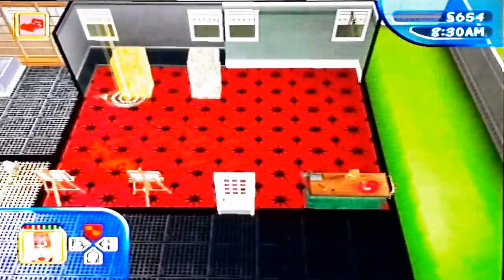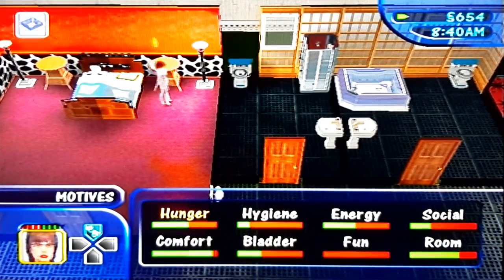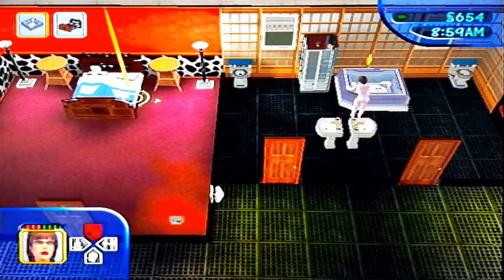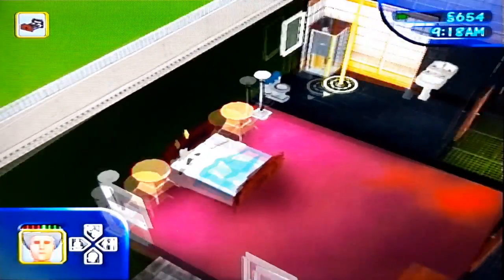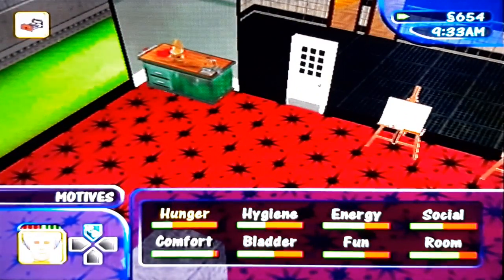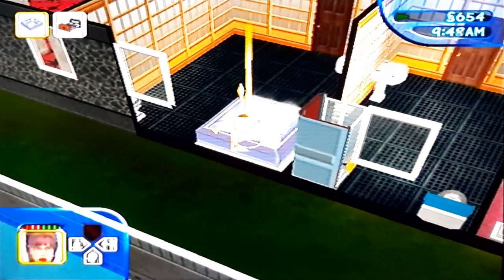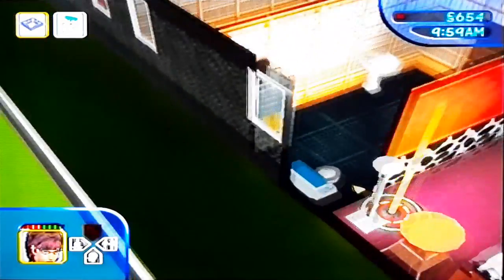I'm just gonna wait. I feel really terrible. I need to have some fun and some energy. Luckily, they have some windows here. It's probably Malcolm again. Use the toilet before going back to bed.